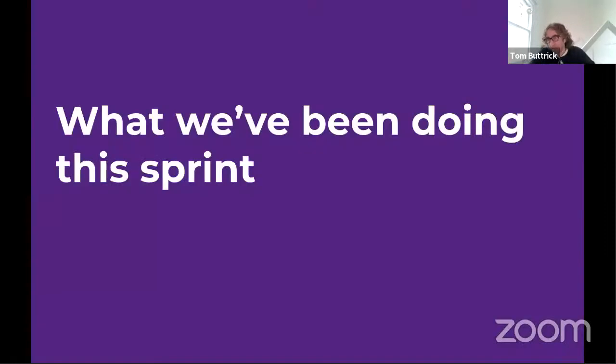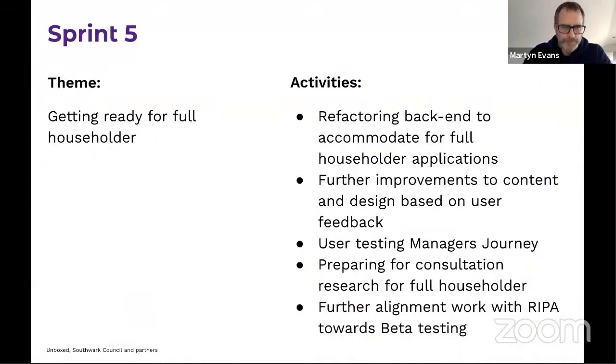Yeah, thanks, Tom. Morning, everyone. Yeah, if you could go to the next slide, please. So as we said at the last show and tell, the theme generally for this sprint has been preparing for full householder and starting to look at that on top of the permitted development work we're doing. I'll let the team explain in detail each of these things, but in a nutshell, we've been doing a lot of work to what we call refactor the back end of the system in preparation for that householder application work that we'll be doing. We've been making some small tweaks, further improvements based on the feedback that we've been getting, changing text and things like that.